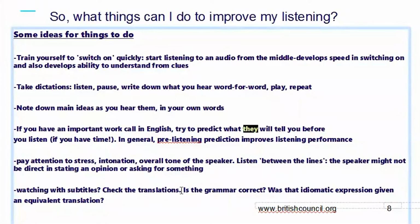So maybe you put your subtitles to Spanish, and then you could play the role of translator or someone that is checking the translations. So even if the subtitles are in Spanish, just listen to certain sections and, you know, was what they were saying in English correctly translated into Spanish? That can be quite challenging as well, but something else that might help your listening comprehension too.